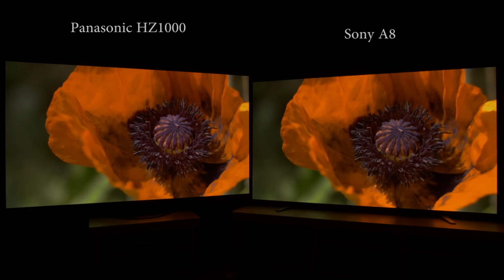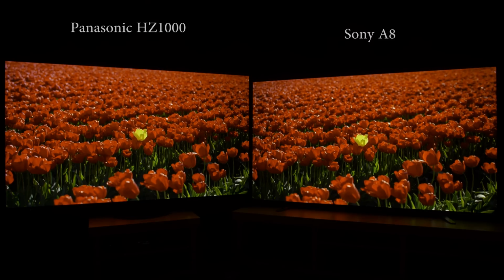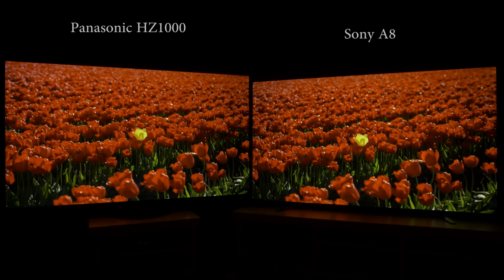Assuming you're not sensitive to the rare 24Hz HDR frame drops, the Panasonic HZ1000 is better for watching movies. It calibrates better, is more color accurate, has better near-black handling, higher peak brightness, and superior Dolby Vision implementation. Where the Sony A8 or A8H stands out is in motion performance. 24Hz content is handled smoothly, be it in SDR or HDR, and the TV can achieve higher motion clarity with its 120Hz black frame insertion or BFI.